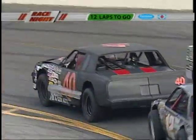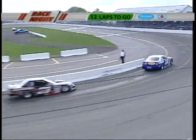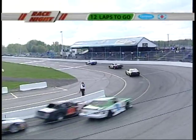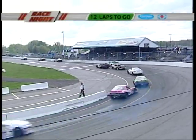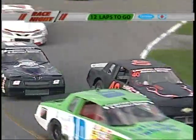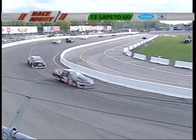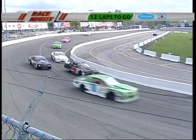Dave Doucette still holding a 2 car lengths advantage over the 39 of Halliburton. Equal distance back to the 3rd place car of St. Andre. Rick Walt now looking to the high side of Brandon, coming out of 4. Rick Walt still working over Donnie Brandon, trying to take over that 4th place position. He's got it entering turn 3.